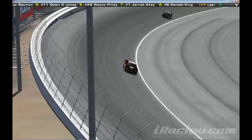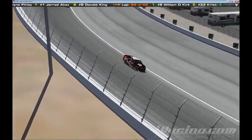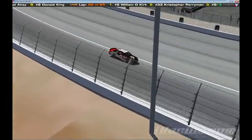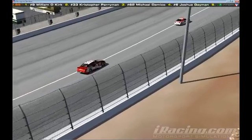Yeah, I definitely will show up. That was some really good racing. I threw it into turn one on that last lap, and I just knew it was either make the move there or not be able to make the move at all, and it didn't work out in the end.